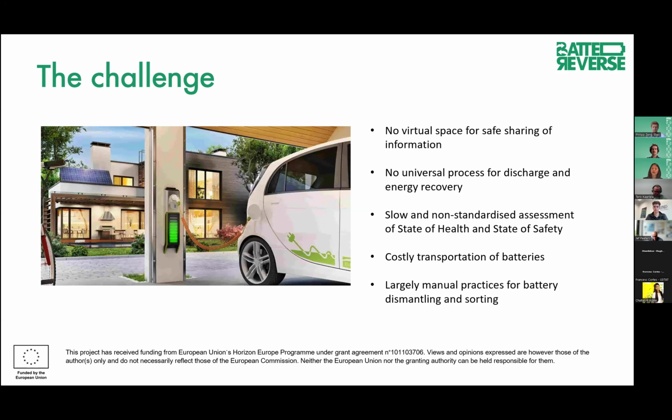There is slow and non-standardized assessment of state of health and state of safety, which is important for rapid decision-making to decide whether the battery should go to their second life or if they should be recycled. There's also costly transportation of batteries. We need special vehicles for them, special drivers, special packaging, and this is costly. And of course, the reason why we are here today is about battery dismantling. The practices have been largely manual, and this, of course, poses risks to humans.